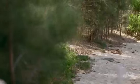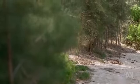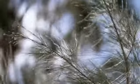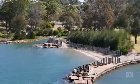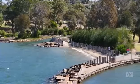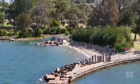So it's reintroducing and enabling the salt marsh to naturally self-seed in the levels where it needs to be, but providing some structure behind for the parkland. All this sand that you see is actually naturally accreted, none of it was added, so it just shows that the coastal processes can occur when you allow them to do their thing.